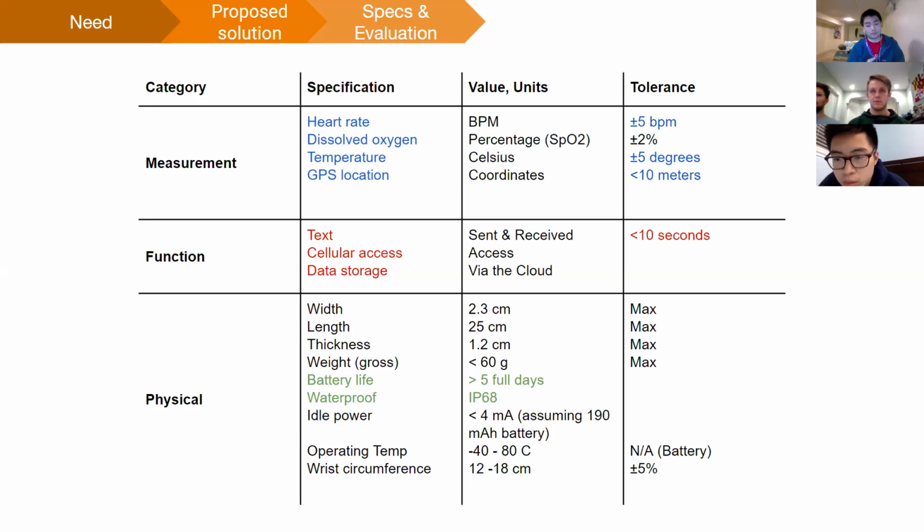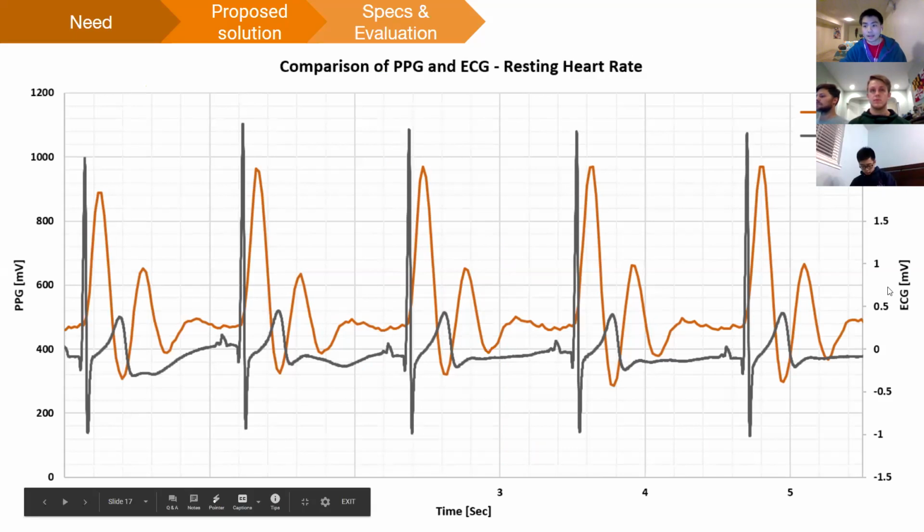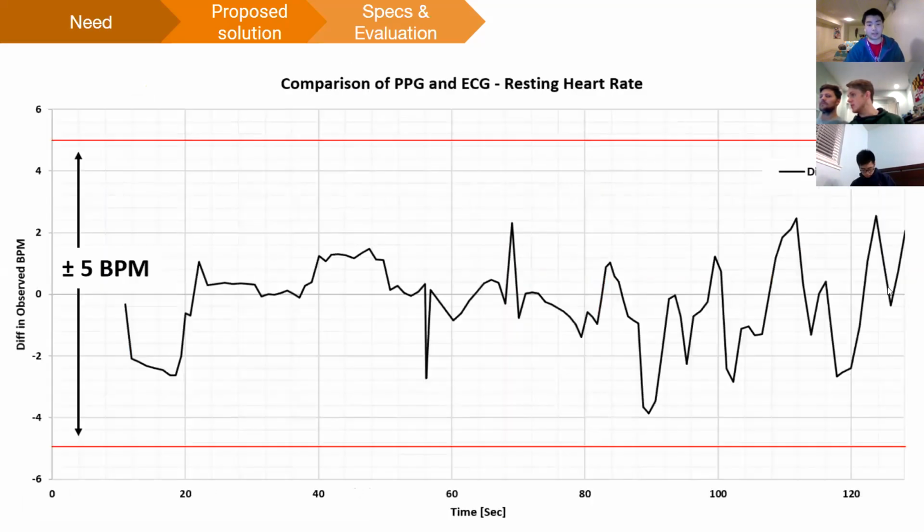Finally, we are able to verify our IP68 waterproofing, as Connor will talk about later on. So examining our actual waveforms from our PPG, which is here presented in, I believe, orange, you can see that the PPG data really aligns with the ECG data, and the peaks as well as the valleys very much line up. Looking at the instantaneous heart rate, we were able to verify that our BPM was within the tolerance level that we've decided.